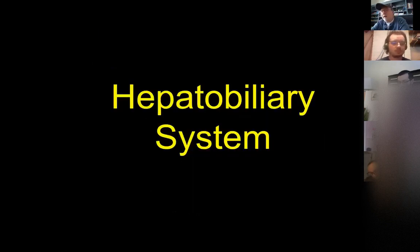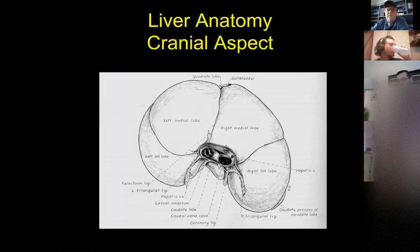Okay, those are artifacts. Now we're going to start off into organs. Again, this is a good book. I would recommend it if you're a fan, and if you're not a fan, you probably should be. So, the hepatobiliary system. We're going to start off talking about livers and such.